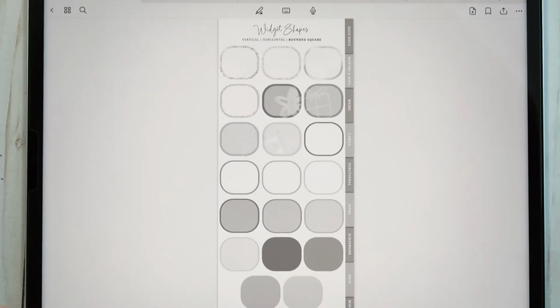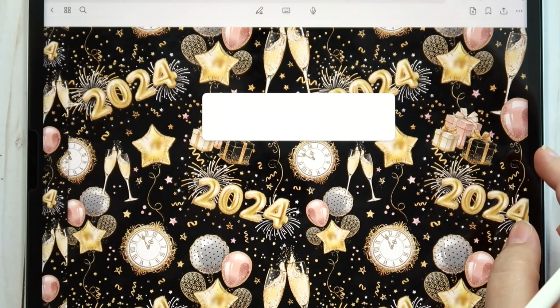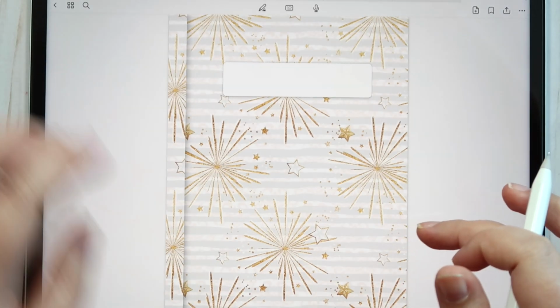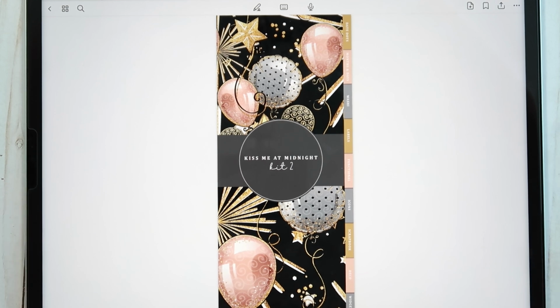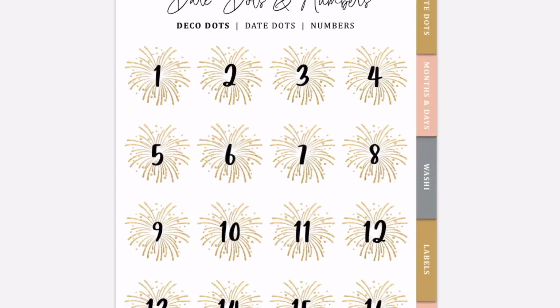Okay, so that was Kit 1, and then of course we have Kit 2. So these are the covers for Kit 2. It says 2024 in gold. And then here is the portrait. And then let's go ahead and do a flip through. This is Kiss Me at Midnight, and it is of course the New Year's kit. So I'm super, super, super excited with how this one turned out as well. The colors are gorgeous. So I am now going to do a little flip through with some music of Kit 2 to share with you guys.